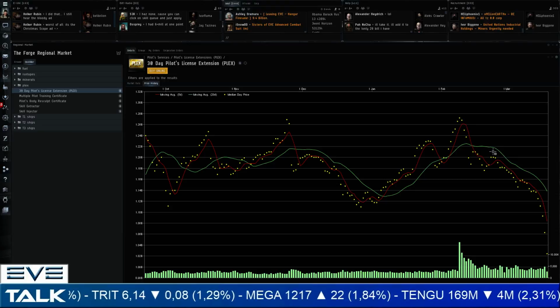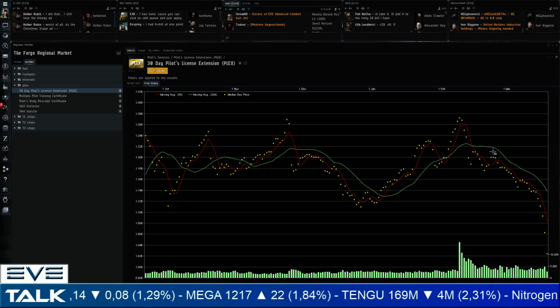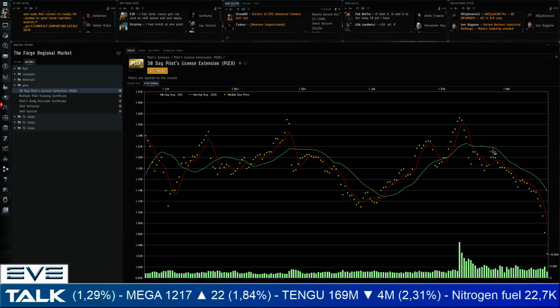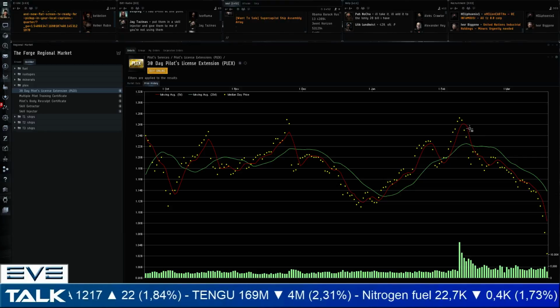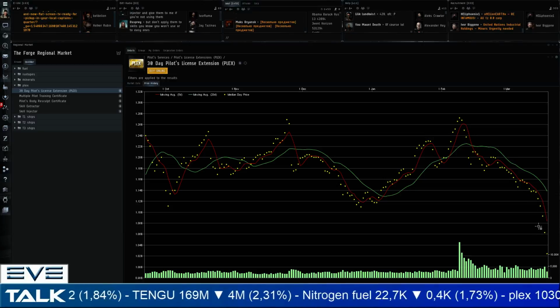I think one person also put up a prediction a few EVE Talks ago, and he said, at first, maybe we could go as low as 800 million, then he revised it a little bit to, well, we'll probably get below a billion, and he's right on the money if we look at the trend here at the moment. And if this keeps up, we could go as low as 800 million.